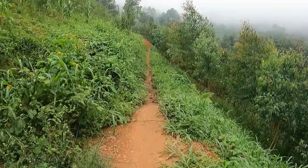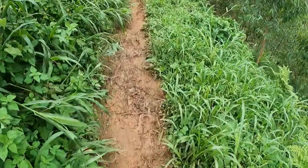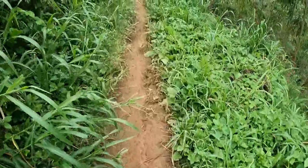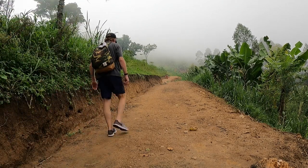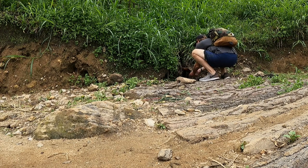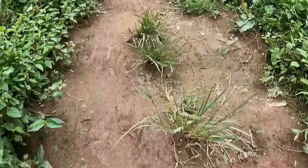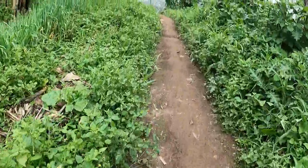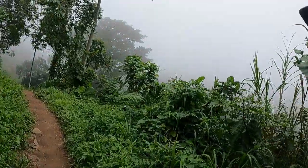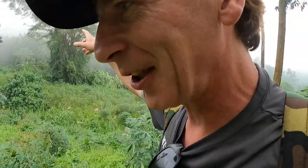Quite a few kids coming up and down carrying sacks of cassava, matoke, the local bananas. There's people farming up here. That's to put on the head to balance on the top. But we're going into the forest over here, getting very thick.